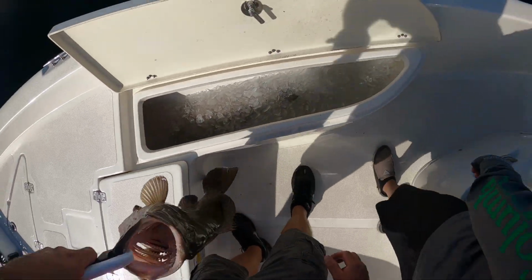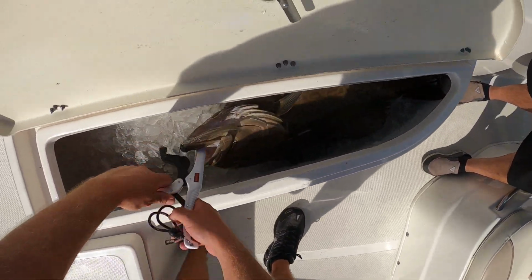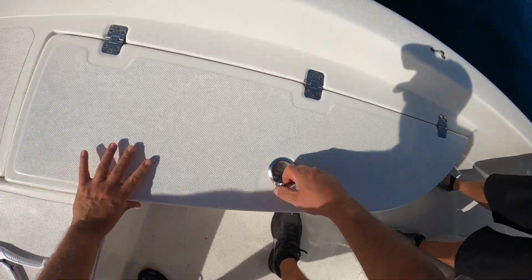Check this out. You're gonna have this fish box full. That bad boy barely goes in there with just four fish. Yeah, we're both like, please. He'll work his way down in the water.